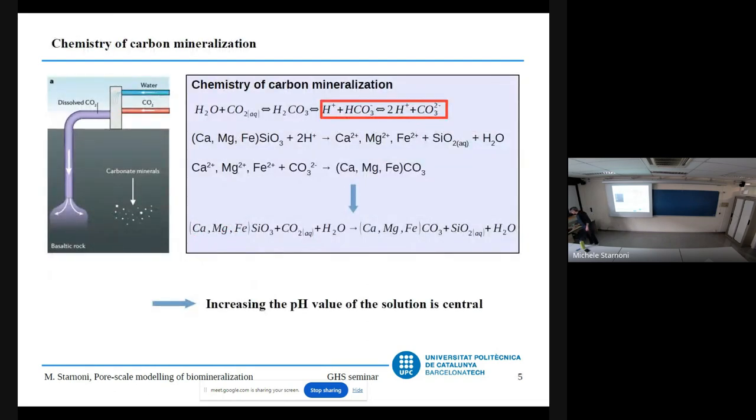So the crucial thing for this technology to work is to increase the pH. This balance between the acidic solution which is injected and the basic conditions which are needed to induce the precipitation is really the crux of the technology. So this is the general background.